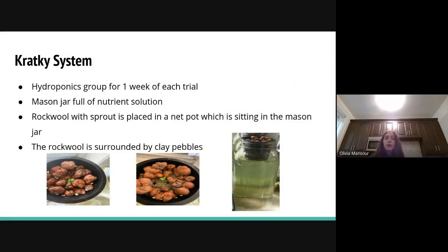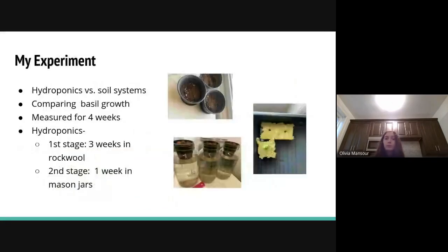For my experiment, I used a system of hydroponics called the Kratky System. How this works is a mason jar is full of nutrient solution, and then the rock wool with the basil sprout is placed inside a net pot which sits inside the mason jar along the rim. Then the rock wool is surrounded by clay pebbles to help promote basil growth.